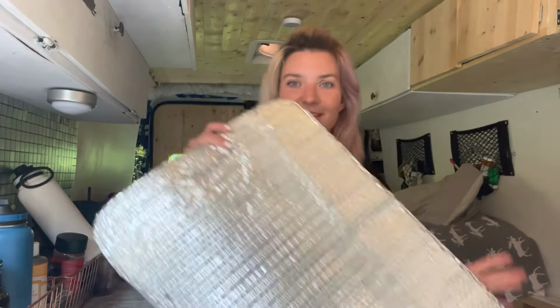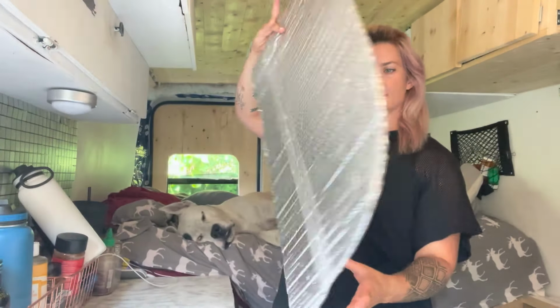It's a reflective cover for your windows. So it probably depends what kind of van you have, but pretty much all of them have a huge front window. And your dashboard gets freaking hot if it's left in the sun, especially for hours. You cook yourself to death. I think it's very useful for 2 reasons.